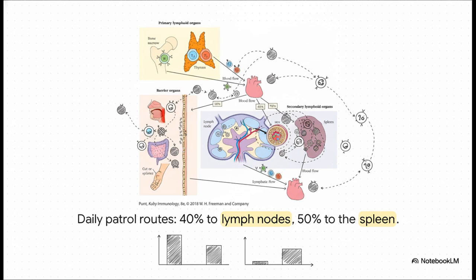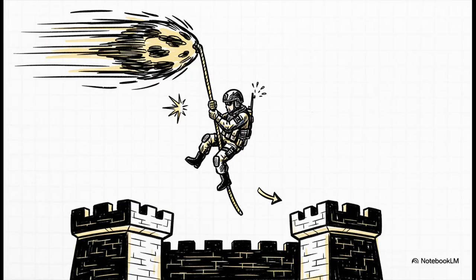But how do they even get from the fast-moving bloodstream into these fortified lymph nodes? Well, they pull off this daring maneuver called extravasation. Honestly, it's the cellular equivalent of a special ops soldier jumping out of a moving vehicle to infiltrate a secure facility. It's a really complex four-step process.